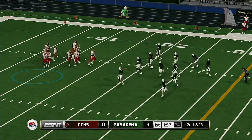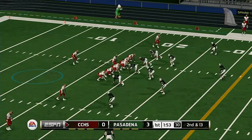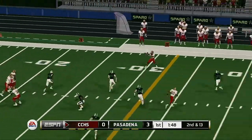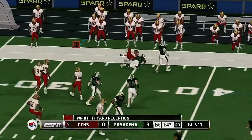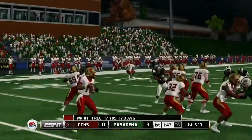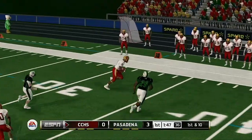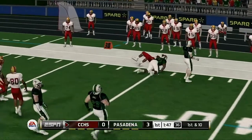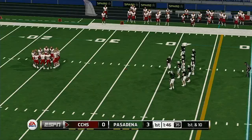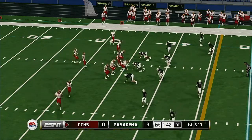From their own 18-yard line, second down. Fires quickly, and he's got his man. They'll bring him down around the 35-yard line. It's first and 10. Ball on their own 35.